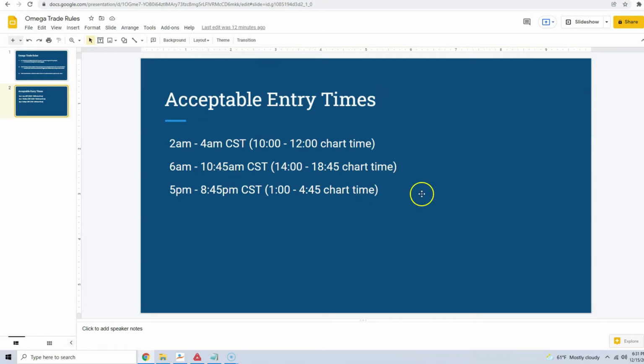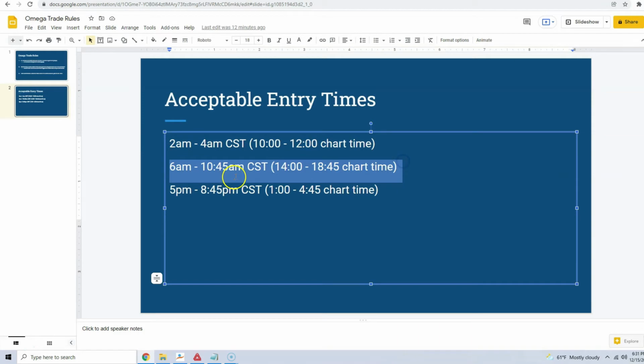But these are our acceptable trading times. Now, the one we're currently looking at or about to look at, I can tell that the entry was supposed to happen in New York session technically, but it happened right before 6 a.m.